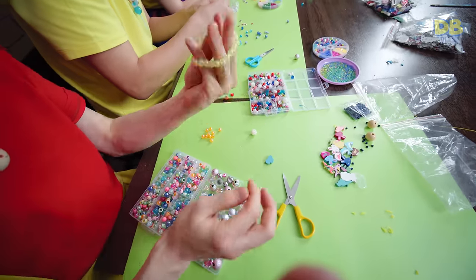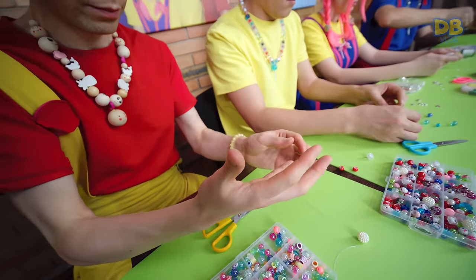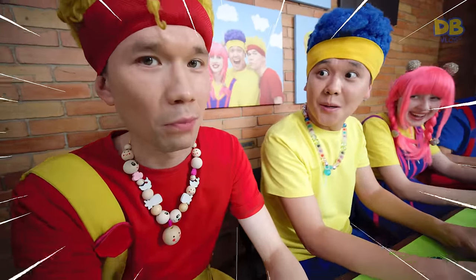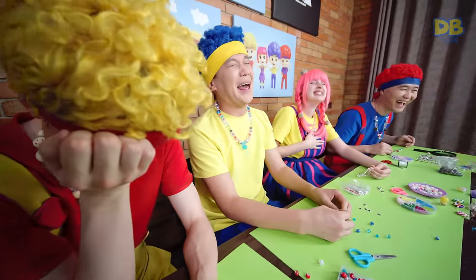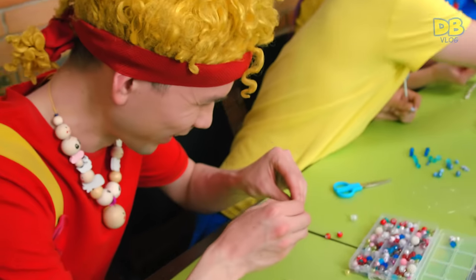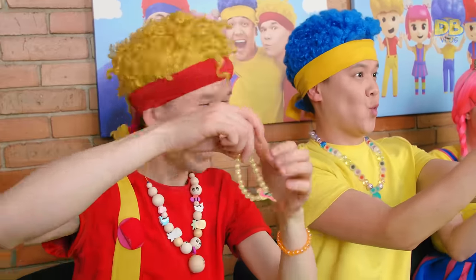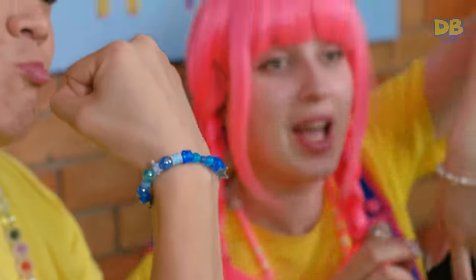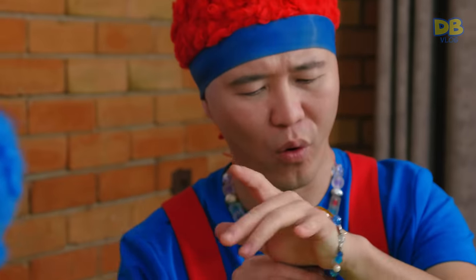The first one is ready. This second one is… Oh, no! Don't be upset, guys! You'll make one more! You see? Chicky has finished! Chacha's bracelet is ready! Lya-Lya's bracelet is beautiful! Boom Boom has got the most expensive one!